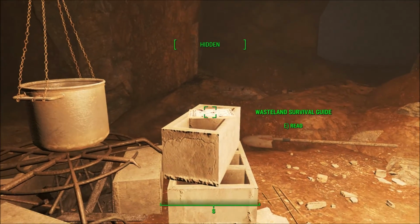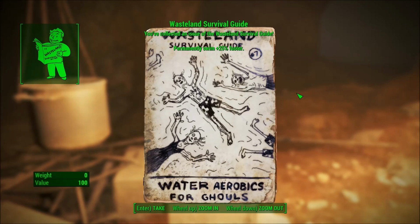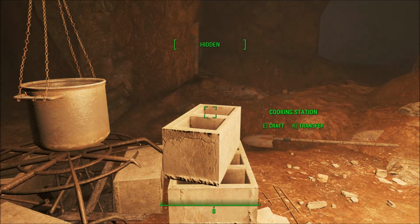Now, here next to the fire pit, we have Wasteland Survival Guide number 7, and this allows you to permanently swim 25% faster. I have this on my list not because I think that a lot of people are going to be thinking about taking Aqua Boy or Aqua Girl because of all of the new changes to the survival difficulty level. There are going to be times where being able to swim 25% faster is just going to help out. If you are fleeing from a superior enemy, and that's going to happen a lot more often while you're in survival mode, by the way, there are going to be times where discretion is the better part of valor and you're going to want to retreat. You may have to flee, and fleeing into or across water may be your only option.